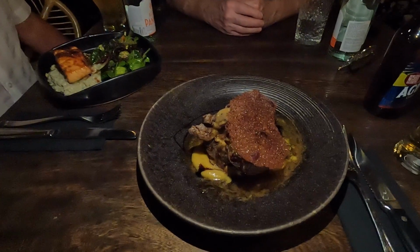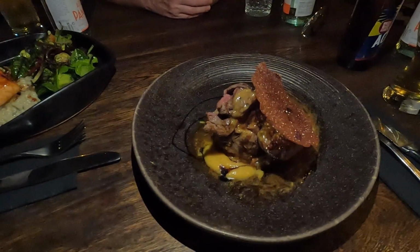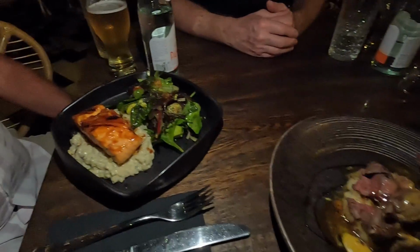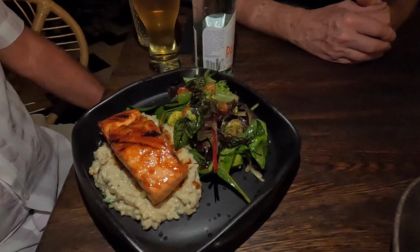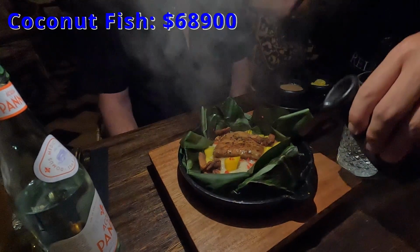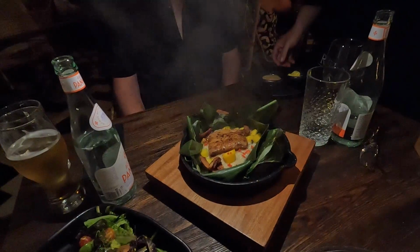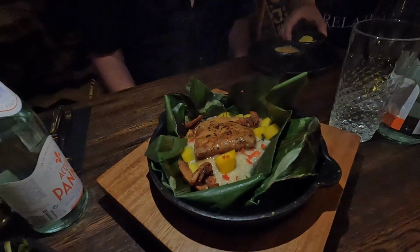For my main, I got the lomo enyacado, which is a grilled Colombian beef tenderloin steak with mashed and grilled yuca, hollandaise sauce, and balsamic coral glaze. Tom had the grilled salmon miso with mushroom and Colombian plantain risotto and avocado pesto salad. Our friend chose the coconut fish, which is fresh white fish cooked in a banana leaf with cocoa miso sauce and a side of sweet coconut risotto.